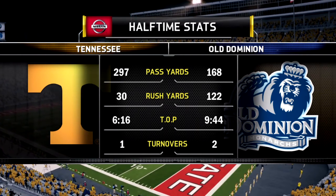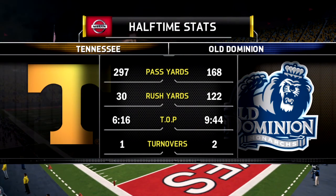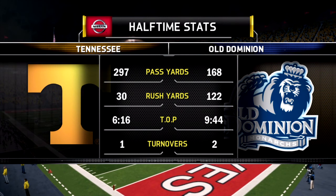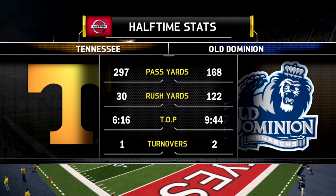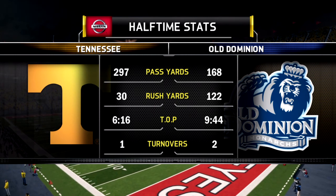I can only hope that Nessler and Herbstreit will bring the same type of intensity to their call of the second half that David and I brought to the halftime show. Of course, they always do. That's it for us here in the studio. Time to get you back out to the guys in the second half.